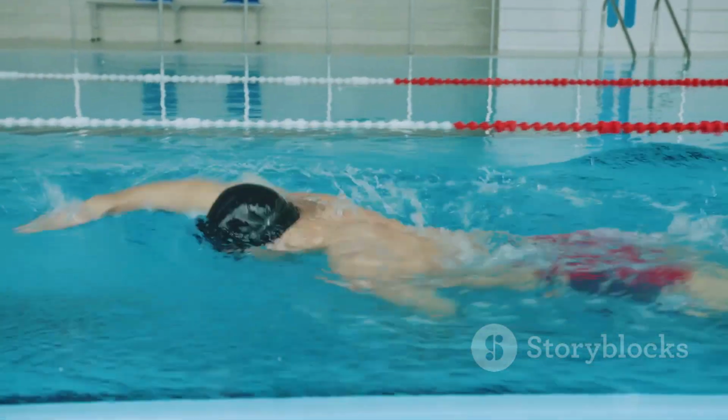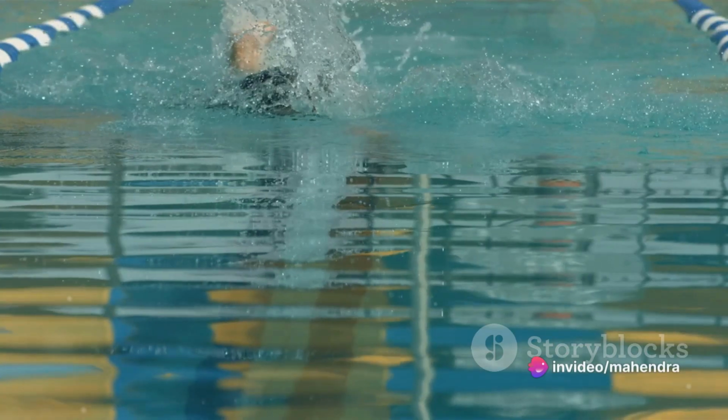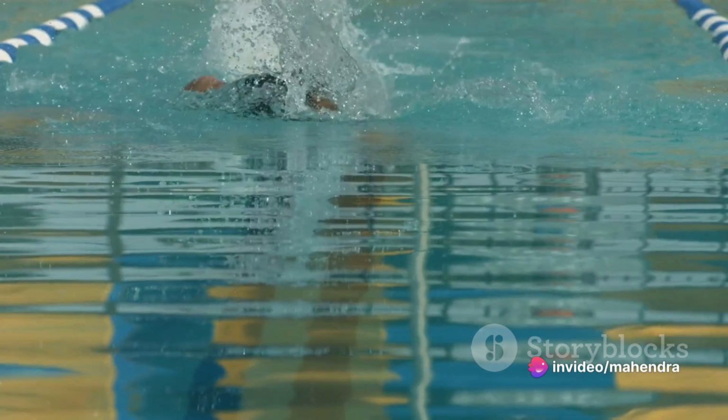The body remains on its side while the arms propel alternately, powered by a scissors kick. The legs open slowly, then snap together, propelling the swimmer forward.